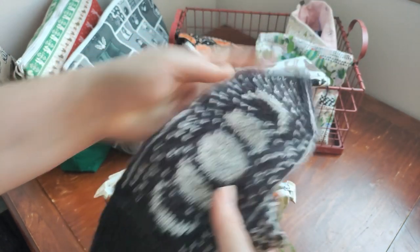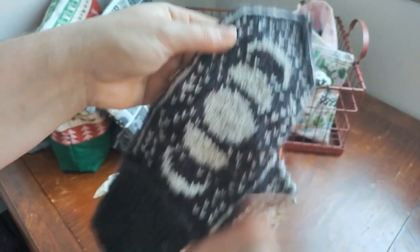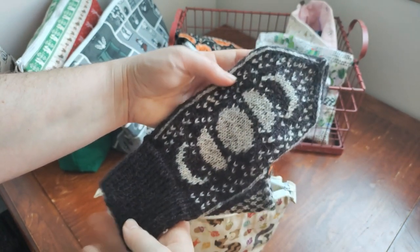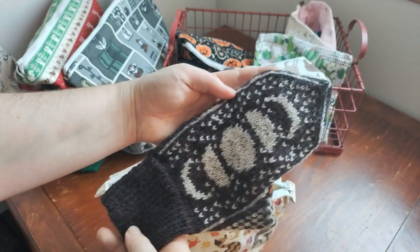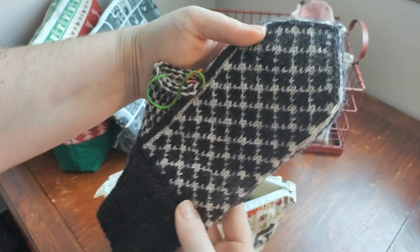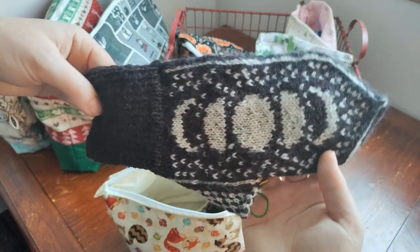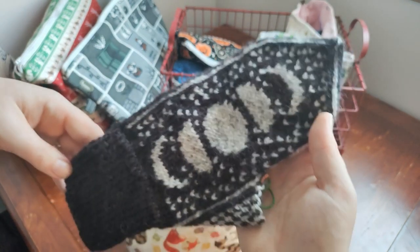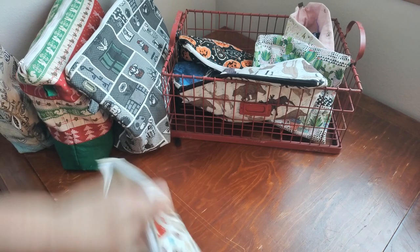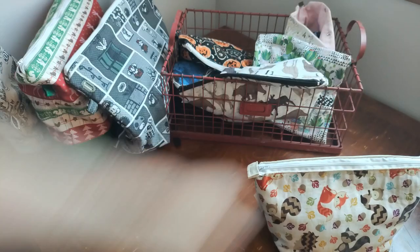I don't know. What do you guys think? This was a pattern I was working on that I was going to release, and I just never got around to it, apparently. Is this something you'd be interested in? These moon mittens? Should I power through and finish them? Oh my gosh. I don't know. I'm going to put this in undecided.